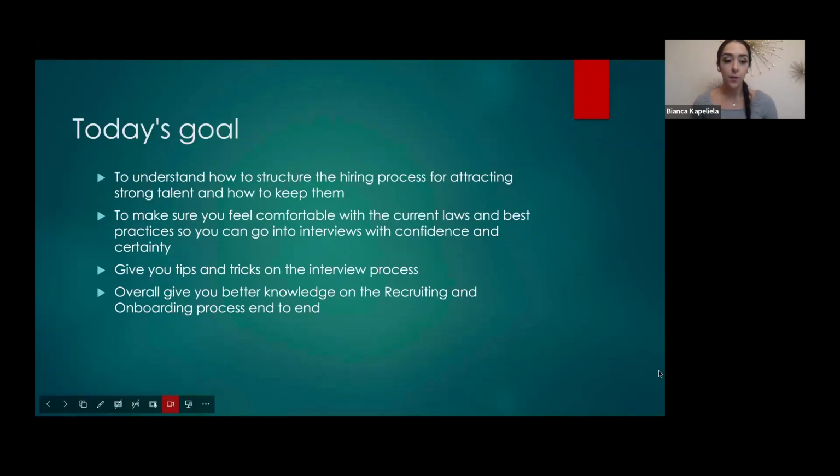All right, the main goal is to understand how to structure the hiring process for attracting strong talent, and then how to keep them, because we're going to do all this work to get them in the door. We also want to keep them happy and working for us. I want to make sure you feel comfortable with the current laws and best practices, so you can go into interviews with confidence and certainty. I'm going to give you some tips and tricks on the interview process, and overall, I want you to have better knowledge of the end-to-end process. And like Colleen said at the beginning, you're going to have access to these slides, so you'll be able to refer back to anything as well.